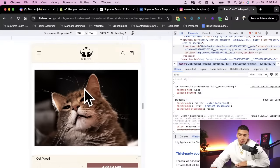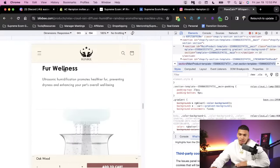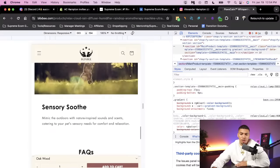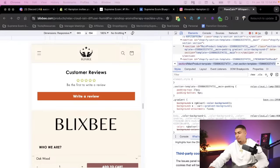Don't start it off with a picture. Start off with a GIF or image. This is nice. I like this. Fur wellness, like, cool. What problem does it solve? You're only showing me features. You're not showing me the benefit of the feature, and you're not telling me what problem it's solving, and you have no customer reviews. So I would definitely change that.